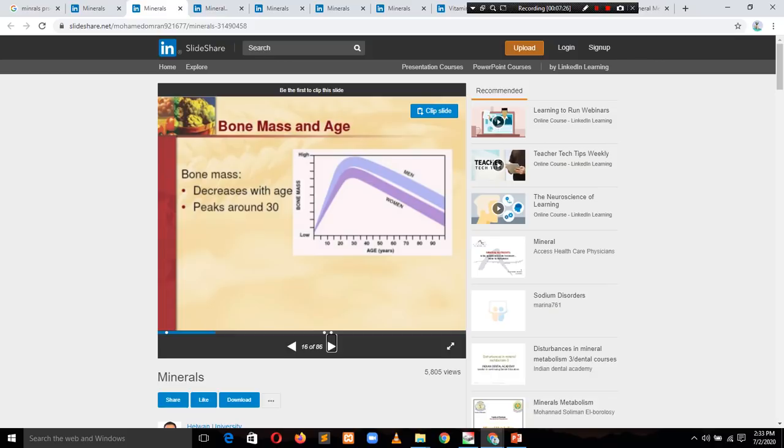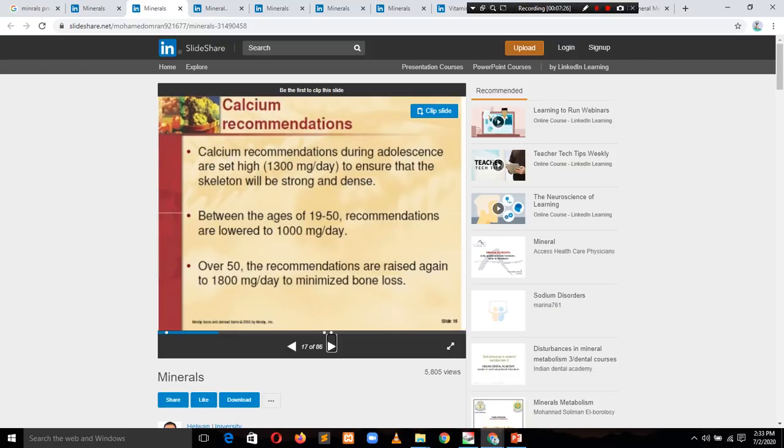Next is calcium recommendation. Calcium recommendations during adolescence are set high, 1300 mg per day, to ensure that the bones will be strong and dense.